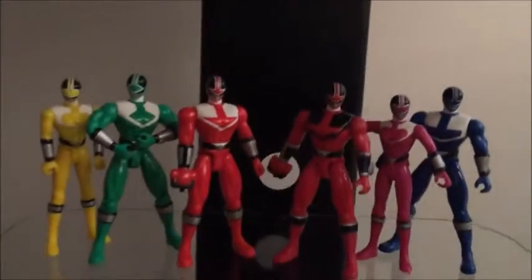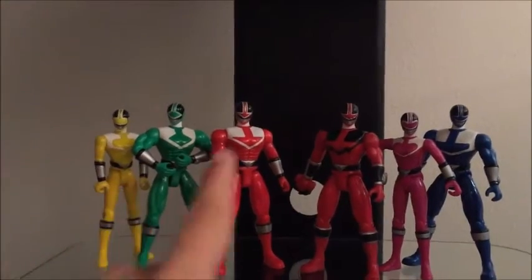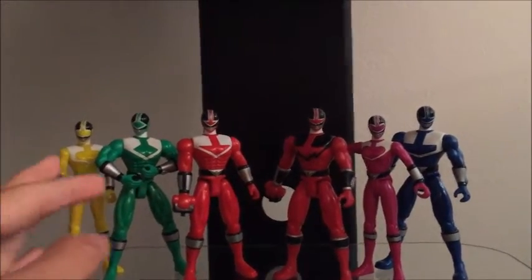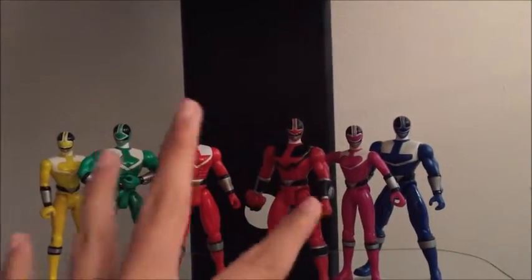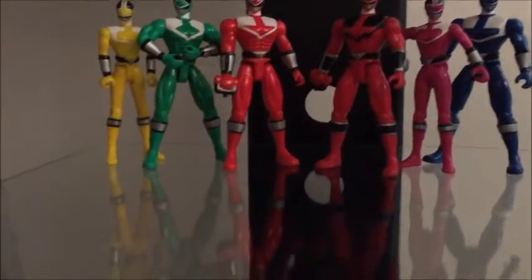And by coincidence, today one of my best friends got me the last two Time Force Rangers I needed. So thanks to her, thank you so much. I actually needed a green and Quantum, and I have these guys. So finally I complete my Time Force team. I'll tell you more about that later.